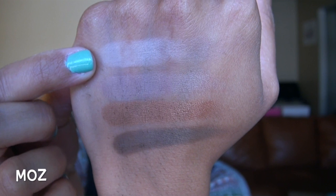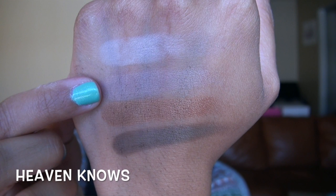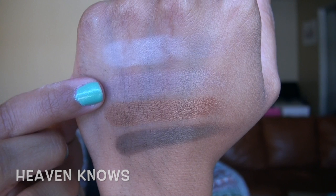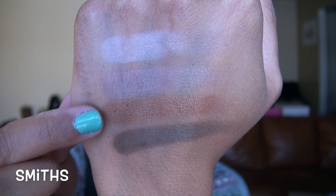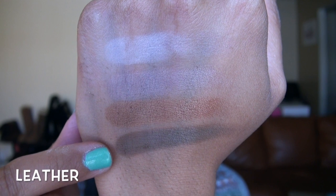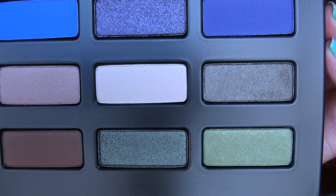First off, you are getting Mauve, which is a nice light tan cream highlight color. Then Heaven Knows is a really pretty, kind of pinky tan color. Then Smith's is a gorgeous metallic, almost like a copper penny type color. And Leather is just a really beautiful matte medium brown. And then lastly, we're going to do the green quad. So gorgeous, kind of reminds me of a forest.